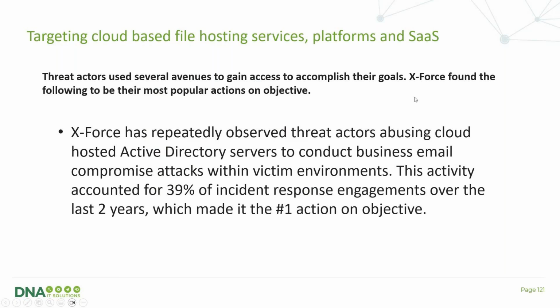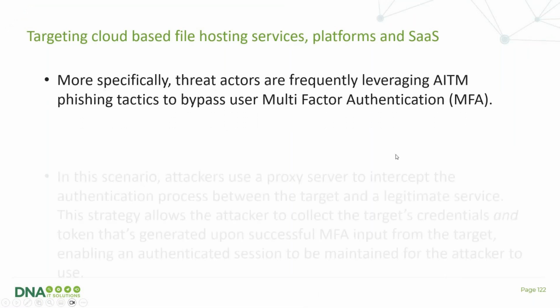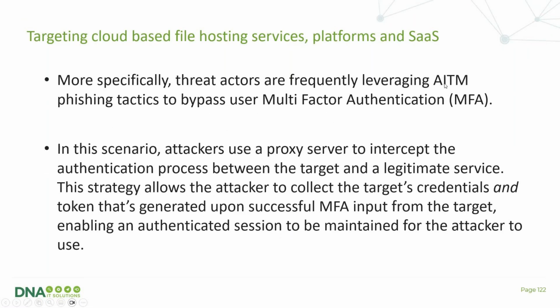So, cloud-hosted Active Directory is commonly used as a way to break in here and in business email compromise attacks. 39% of incident response engagements over the past 2 years. So, number one action on objective. And then frequently leveraging AiTM and phishing attacks to bypass multi-factor authentication. I'm just going to show a little graphic here in a second to explain what this looks like.